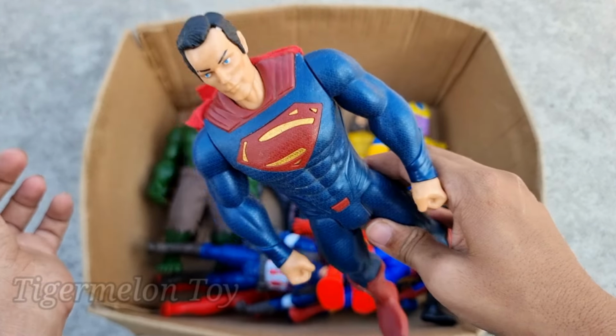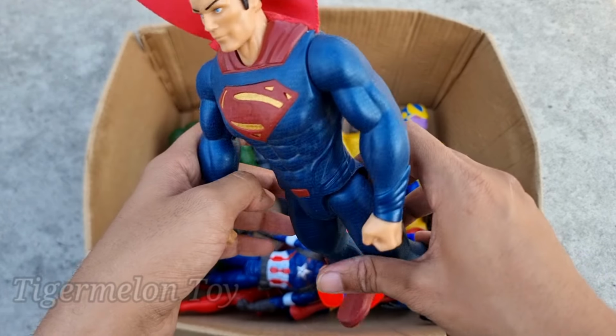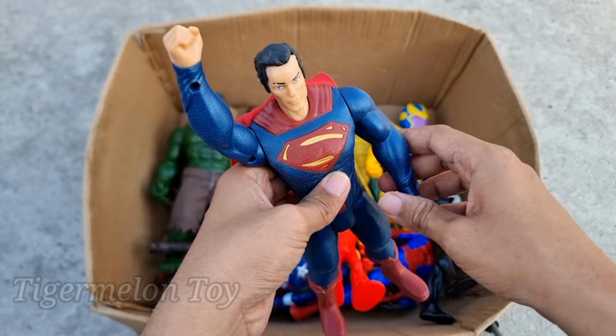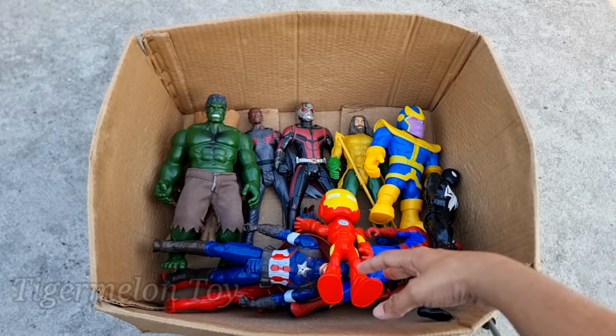Wow, guys, Superman is looking very cool, guys. Look at the very cool chest, guys. Look at the biscuit abs, guys. Look at the super look on his chest and amazing biceps. This is very cool red cape superhero Superman. Wow, he's amazing. Now, who is next, guys?